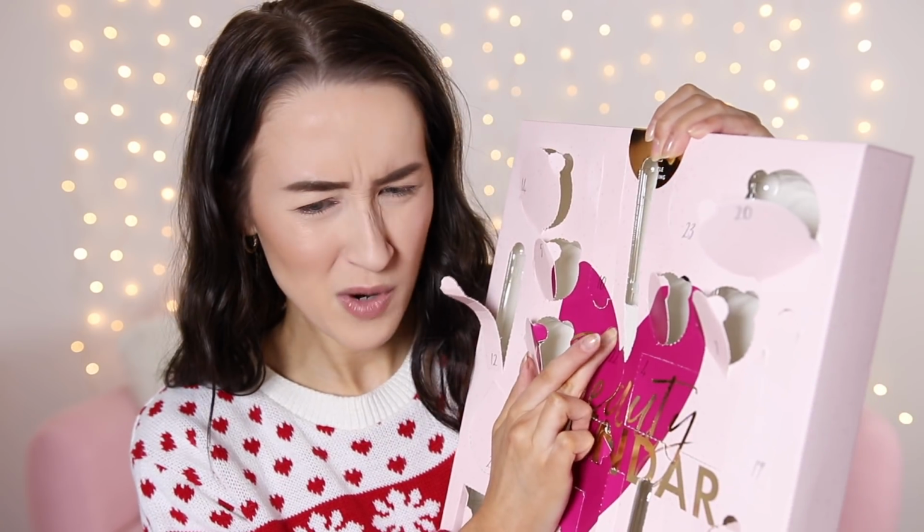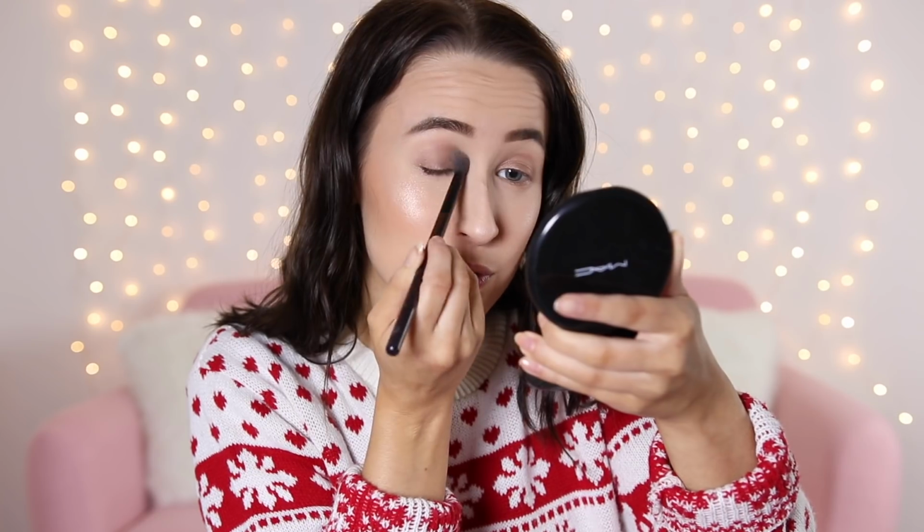Day number 22, we've got another circle one. I think we've got a matte. So we've got another eyeshadow and it is a matte brown eyeshadow, which is perfect. That is just what I needed to put through my crease. So I'm going to do that now. As you can see, it's just like a matte bronzy colour. It's a very cool toned brown. I'm not sure it's really doing anything. It's like a really light brown, so I don't know if you can really see that. Has that made a difference at all? I feel like it hasn't.